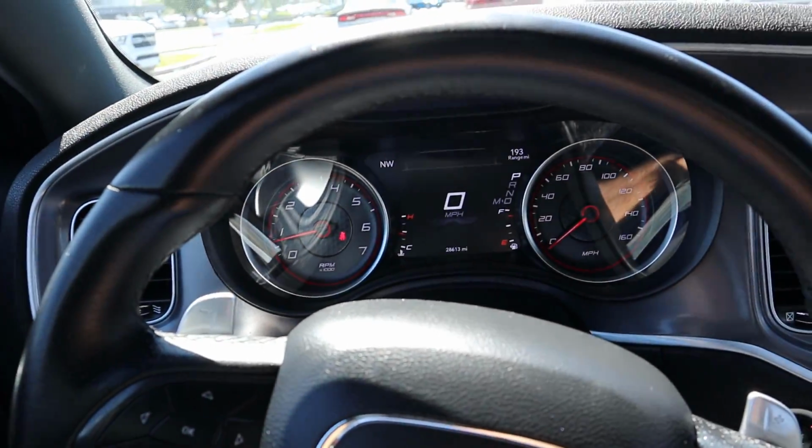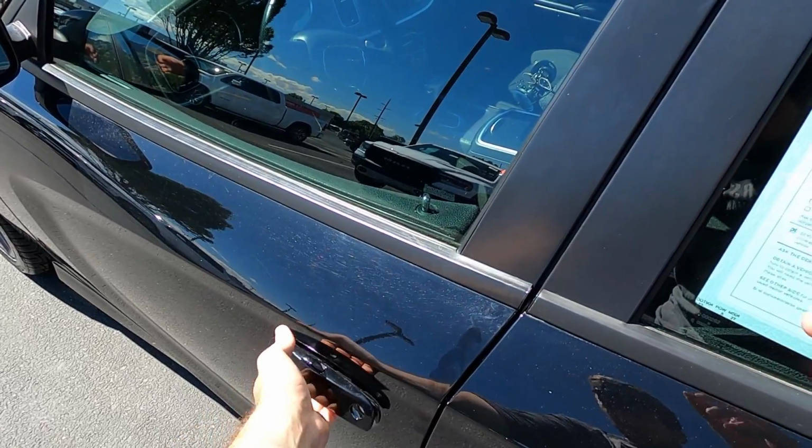And in terms of the pricing, I've seen it as low as the high teens, low 20s, and all the way up to still in the $40,000 range if it's a really new, really low mileage one. And that all being said, let's take this bad boy out and see how it drives.